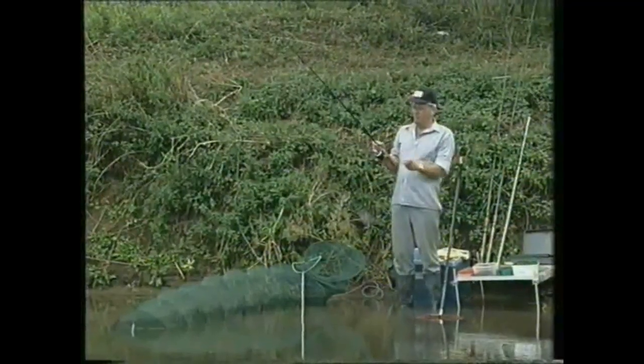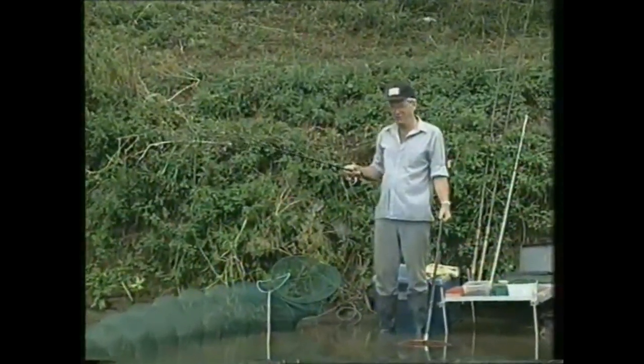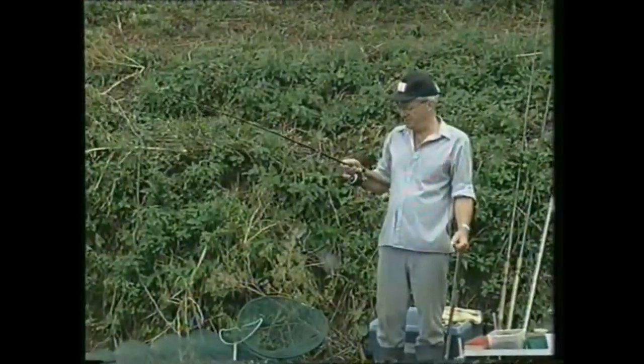A little bit lissom, and I can use a 2.5 pound line quite confidently with this. Today I'm using a 4.4 line because I'm in the area of big barbel, and should I hit a big fish, I don't want to do it any damage by leaving the hook in the mouth. So if I do hook one, with a little bit of luck, I should get the fish out okay.